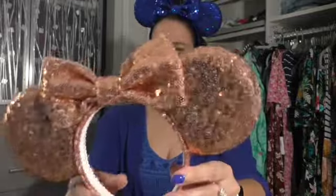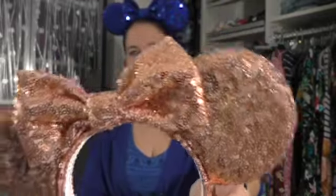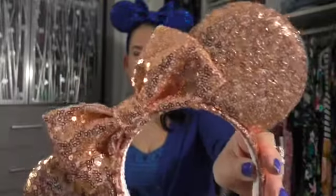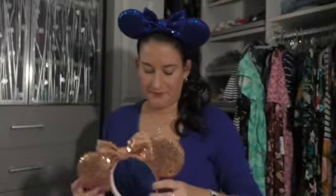I do have this little bin. It's beautiful, right? From Michaels. These are my silver gold kind of ears. So these are from Mousefitters. This is, I forgot which color gold it is. They have so many golds, but it's somewhere in between gold and rose gold, right? Look at that. That's so beautiful.